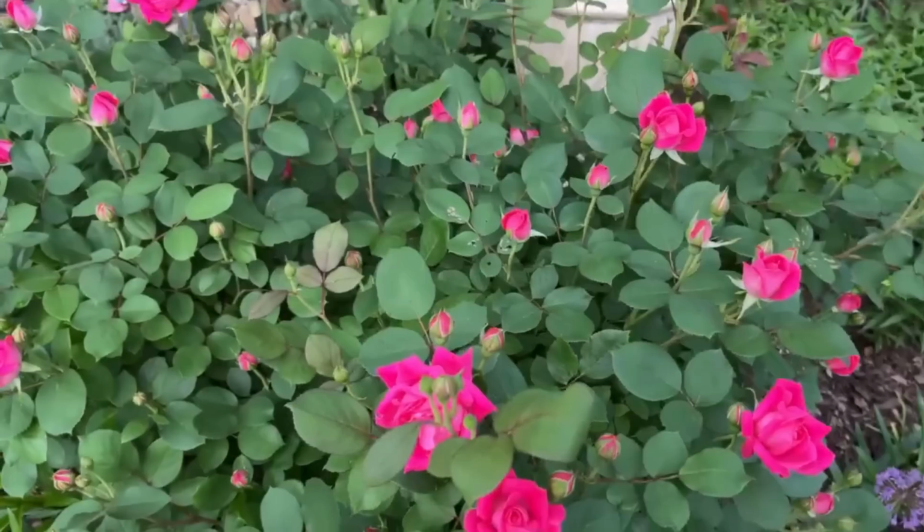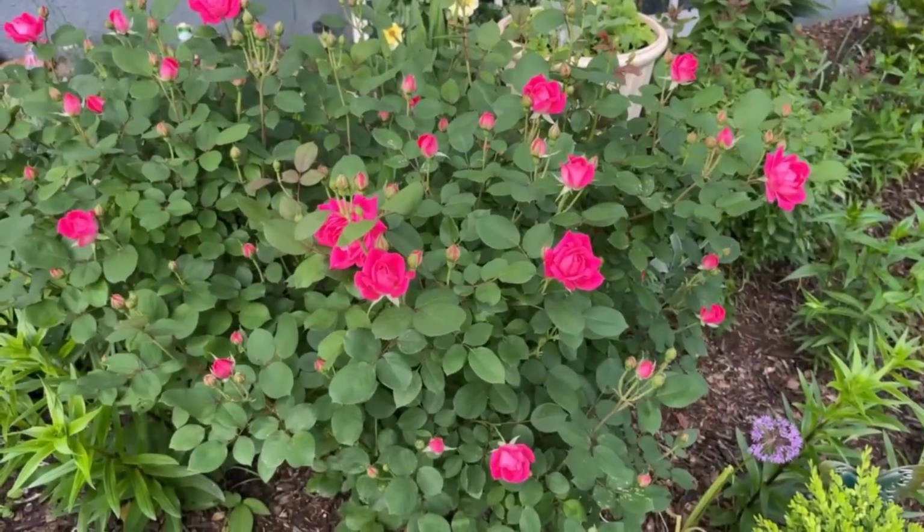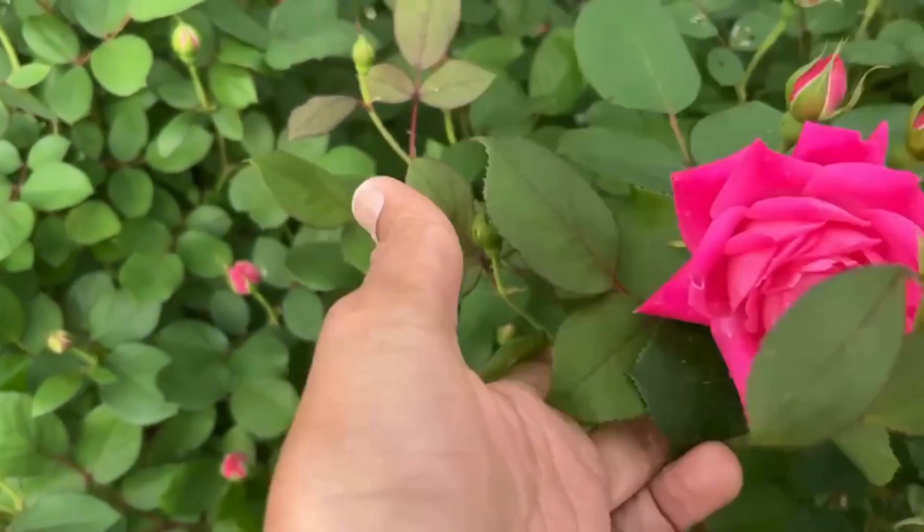Anyway, so here is this beauty, double knockout rose. Look at this, friends. Oh my goodness, I'm so excited.